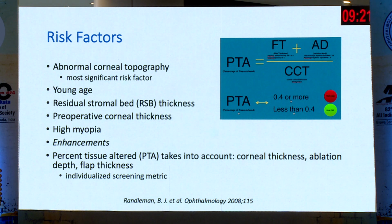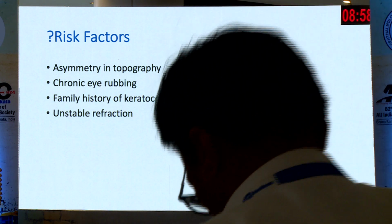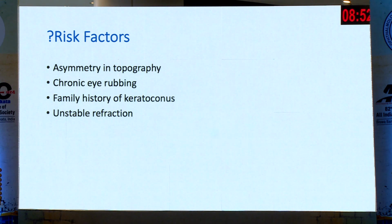You can actually calculate the percentage of tissue altered, which tells you how much tissue has to be ablated relative to the corneal thickness, and based on a paper from back in 2008, this is a good metric. If the PTA is 0.4 or more, it's not a good case to proceed. Some risk factors may be asymmetry in tomography, chronic eye rubbing, and family history of keratoconus, which we take very seriously. If a patient has a definitive history of ectasia in the family, I would really counsel the patient and most likely will not do the surgery. And unstable refraction, which is a no-brainer.